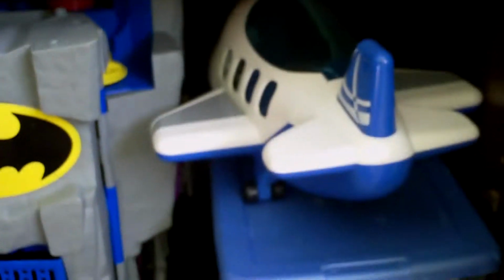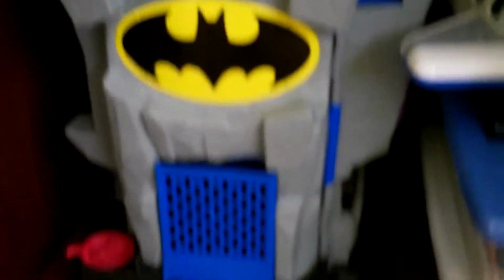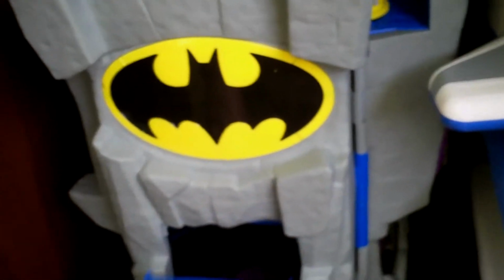He actually plays with it probably once a day or a few times a week. This is our bat cave that he has, and it fits so nicely in the closet. It makes it so nice to have sets like this when they fit nicely and they're put away. I have the farm out over there, but for the most part, I try not to have toys all over the room when I have everything cleaned up.